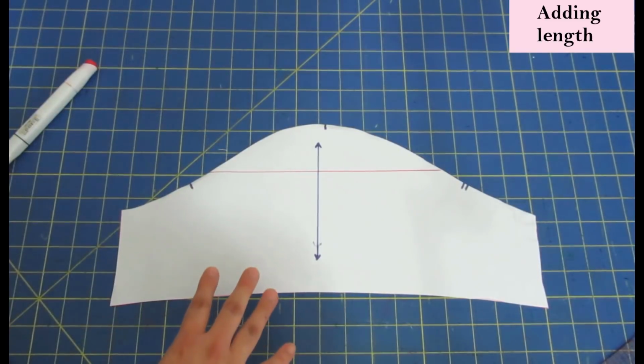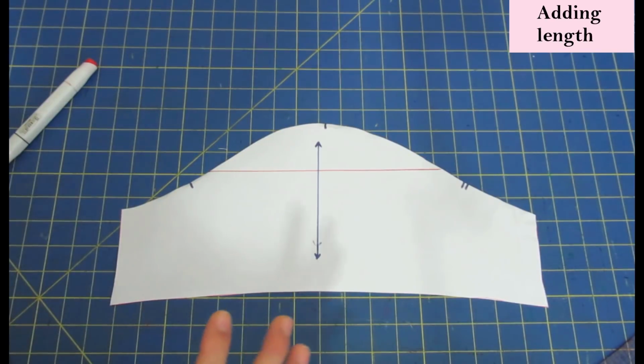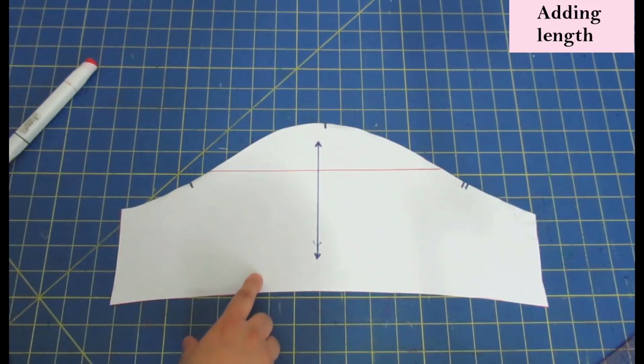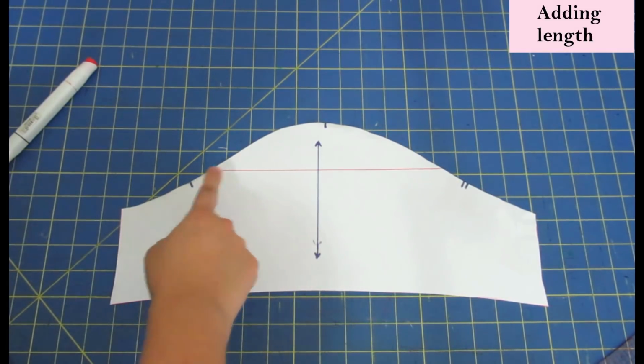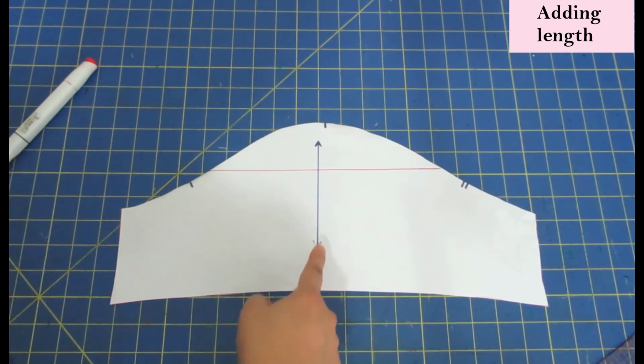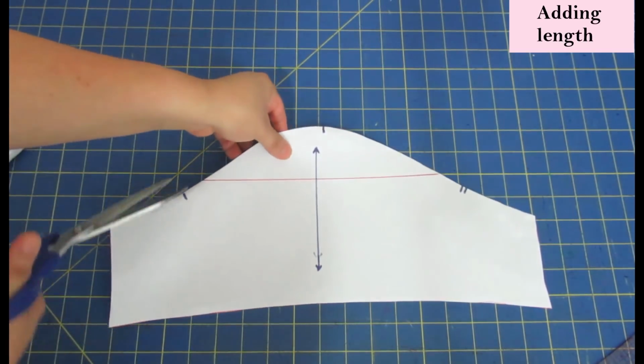Here we have a sleeve that corresponds to the pattern where the armhole depth was just too short for us. We have added length to both the front and the back arm side. So we need to add length to the sleeve, of course. I've drawn a horizontal line above the notches that is perpendicular to this grain line mark, and make sure that the grain line catches all this area. And then we'll just cut this, spread it apart and add.